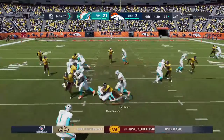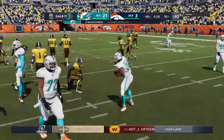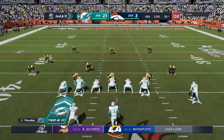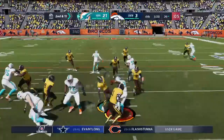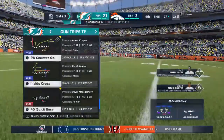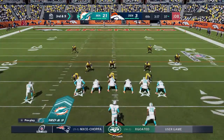A give to Montgomery out of the gun. And this time they were waiting for him as he'll be knocked down before he can get back to the line of scrimmage. Officially, it's a 1-yard loss. That's going to bring up second and 11. Again, they'll go ground with Montgomery. And a short gain there down to the 37-yard line. After getting stuffed on first down, not much better there. 2-yard gain.